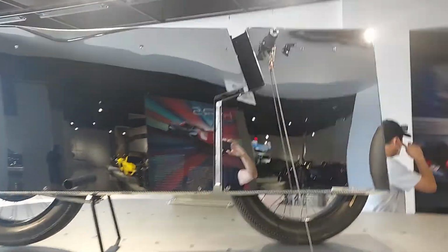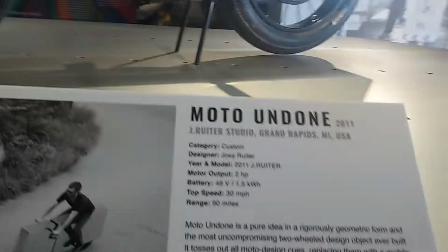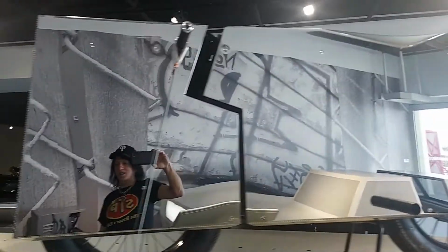Zoe Nick. We are in Los Angeles at the Petersen Museum, and they have a whole display of new electric bikes I want you to see. There's some crazy stuff. Look at that. It's a full mirrored box. It's pretty crazy looking. It's called the Moto Undone. 2 horsepower. Goes 30 miles an hour.